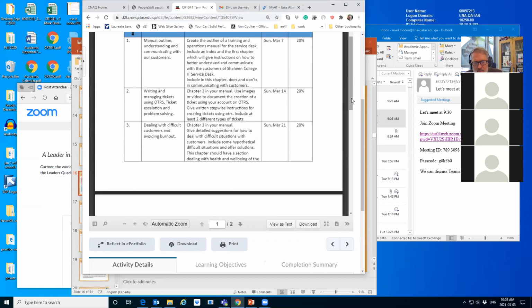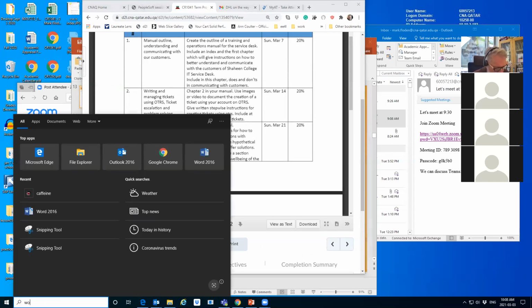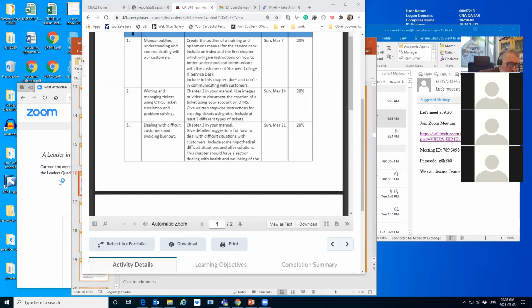Where can we find the task one template, work document, so we can fill it? I don't know how we start to do it. You want me to give you a template? I don't think you need a template. If you use Microsoft Word and you just start writing, there's a feature in Microsoft Word. There's lots of features in Microsoft Word.